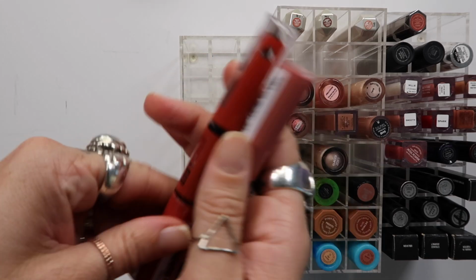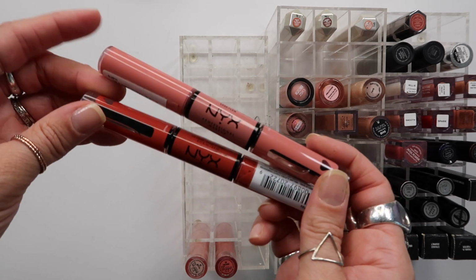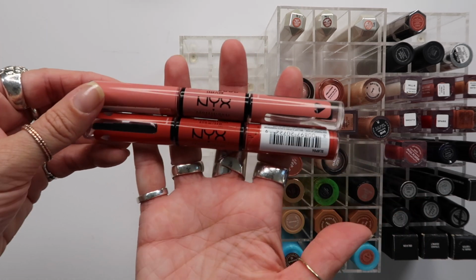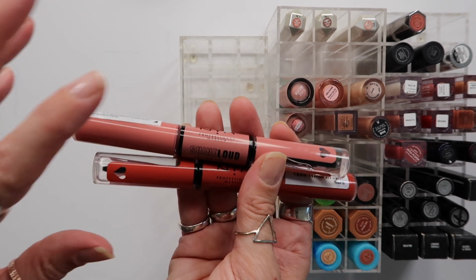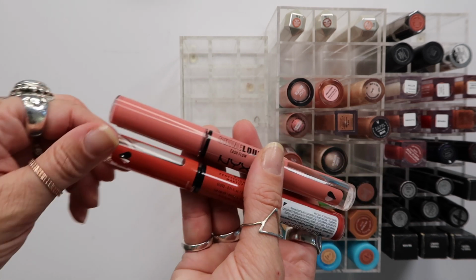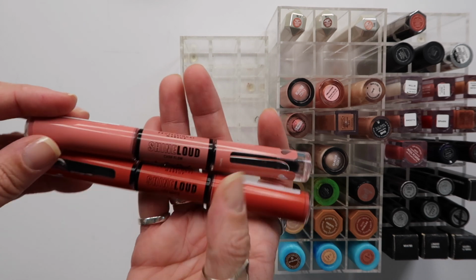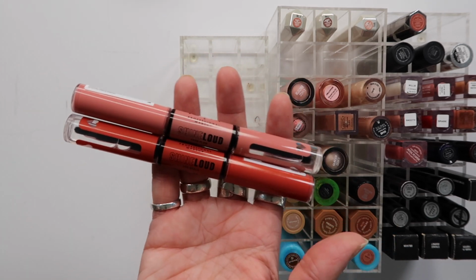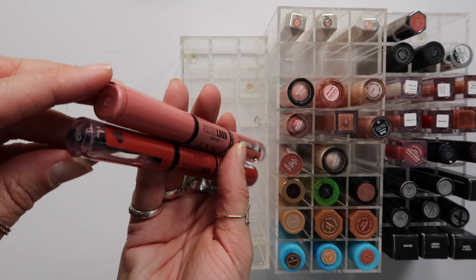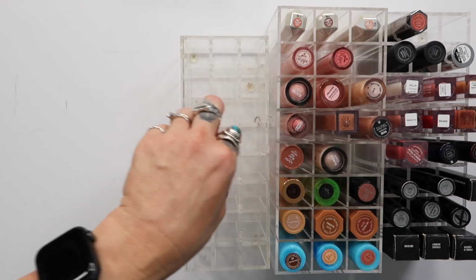Oh God. So these two, this is such a cool formula, but I'm going to get rid of both only because I want to get this in colors that appeal to me more. These are the Shine Loud liquid lipsticks. So it's a liquid lipstick and you put a very shiny clear gloss over it, and it lasts for so long. And it's such a good formula, but just these two colors didn't appeal to me very much. I want to get this in like red.